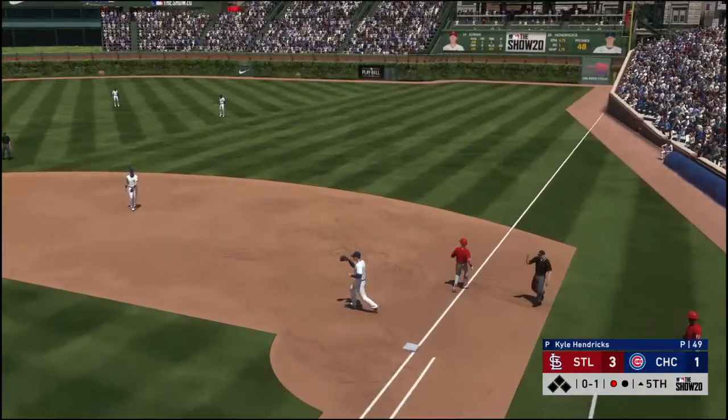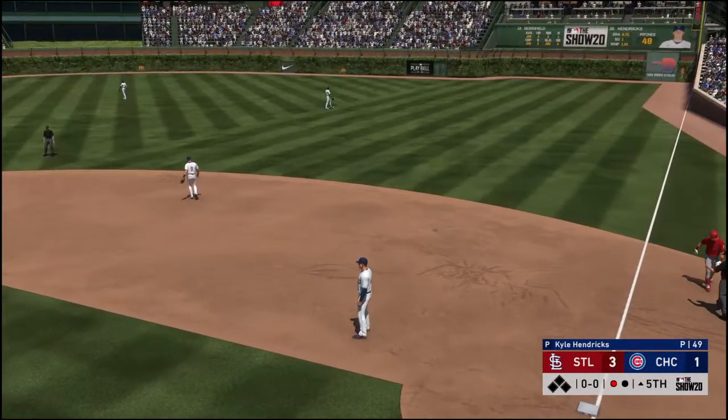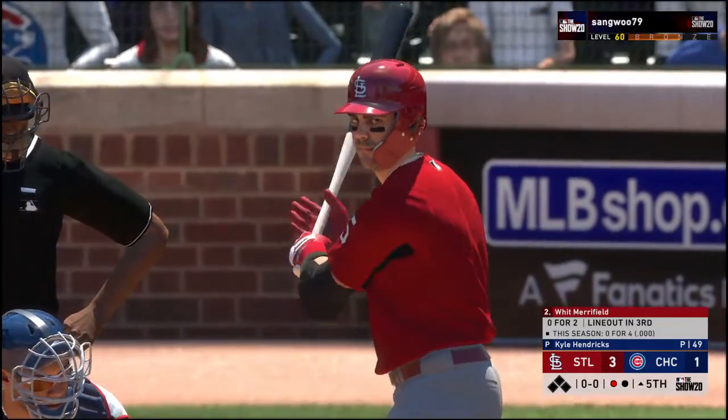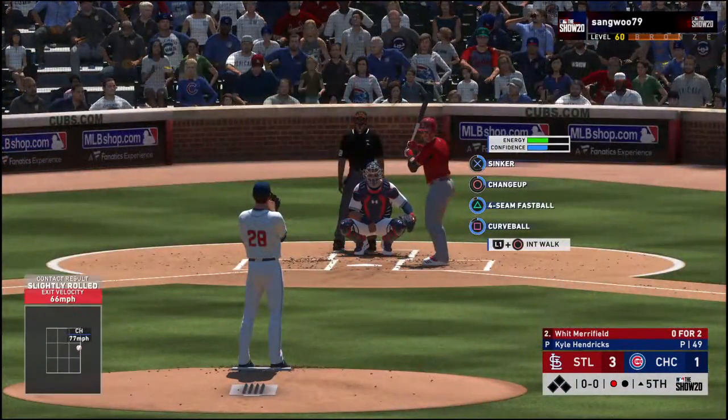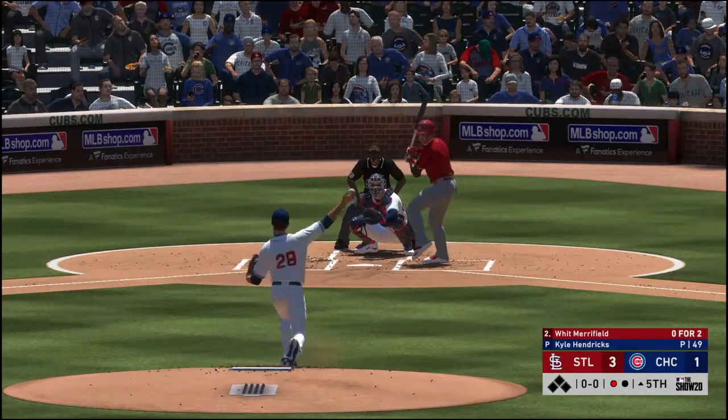And the fifth inning will start with a ground out, one away. So one away here with the bases empty, and that'll bring up the second baseman, Whit Merrifield. First offering on its way.